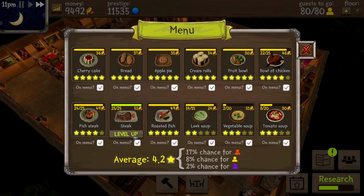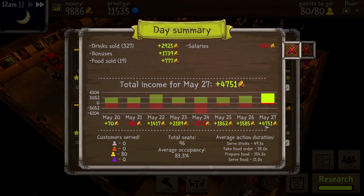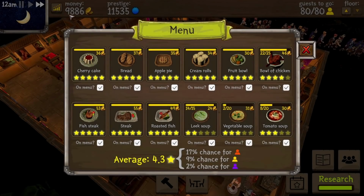Oh, and something's leveled up. Steak has leveled up. Steak is now at maximum level. Oh, hang on, and fish steak is at maximum level as well. So fancy chicken in a basket is 3 sales away from being top tier. That was a massive pile of money. Oh, look, we didn't quite get to 10,000, but we're not far off. We're not far off at all. Okay, so yes, bowl of chicken needs 3 more sales, and then it's just the soup.